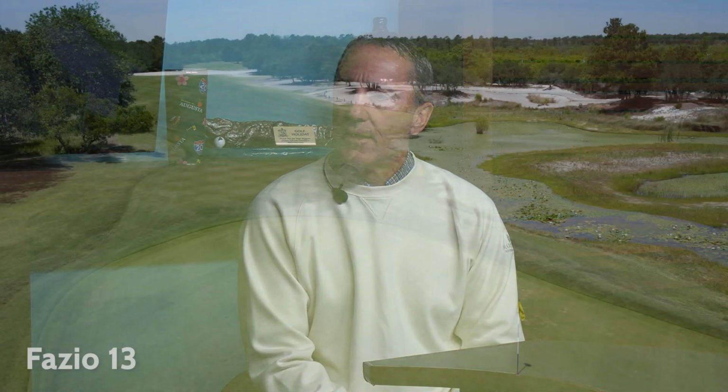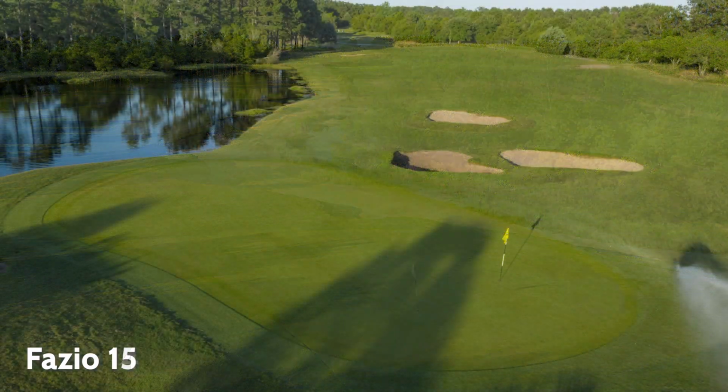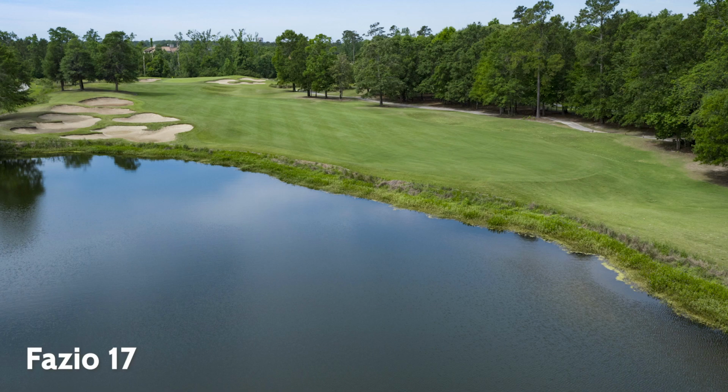Okay, the Fazio Golf Course, favorite hole there? The Fazio course is tough. From 13 to 18, Mr. Fazio left most of the natural sand areas, and they're all great holes. If you keep it in a fairway, you know they're scoring holes. But if I had to choose, I love the finishing hole, number 18.